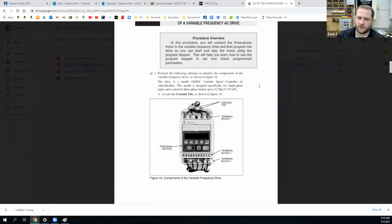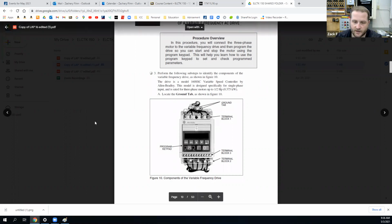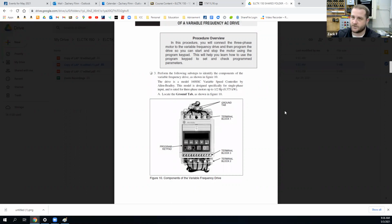And all you're going to do is wire up and program a drive. Have any of you done that before? Okay, this is really straightforward. You follow the instructions step by step and it'll tell you how to do everything. It's really cookie cutter, so you'll like it. But the problem is there's only six of these drives out there. There's 12 stations, but only half of them have these, okay? So we're going to have to share.